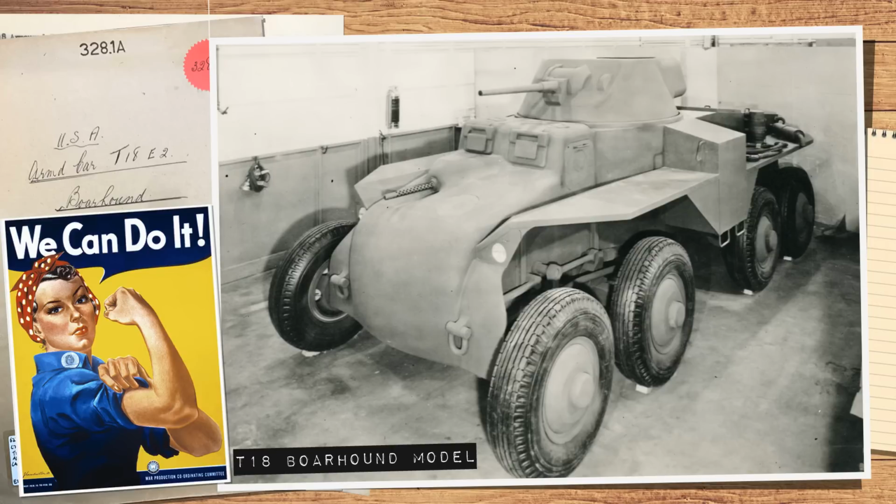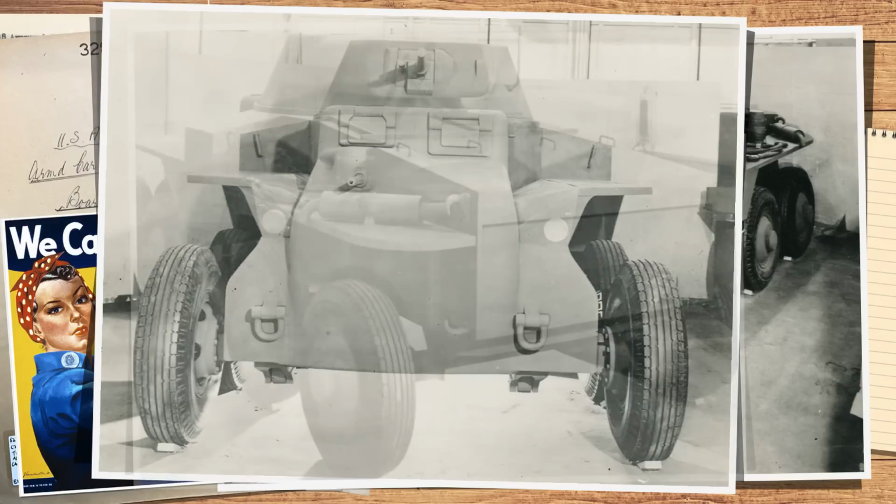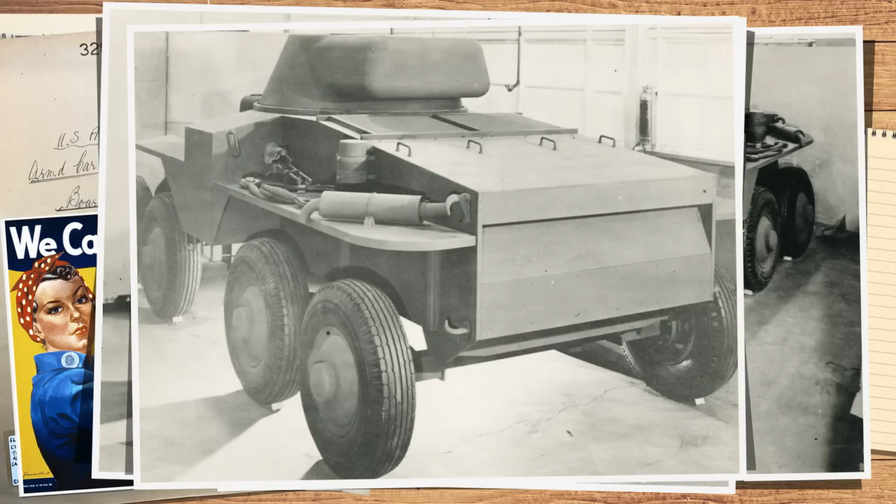The initial order placed on December the 24th, 1941, was for 2,500 units to be delivered by June 1943, but this was quickly changed to 2,500 units by December the 31st, 1942, in a following letter issued just 3 days later, and a further order was placed for 300 more T18s in March 1942.